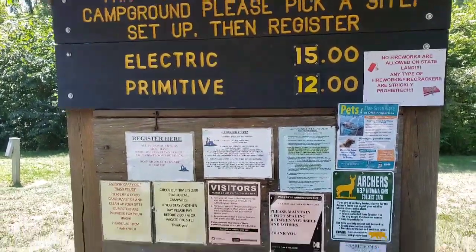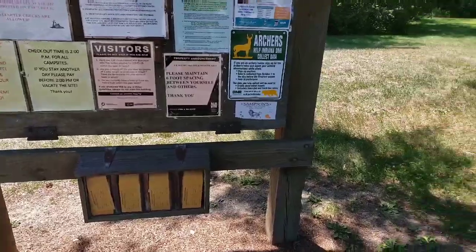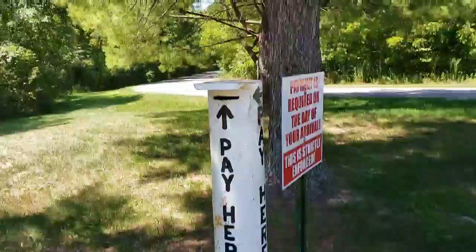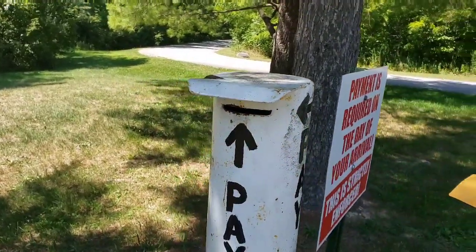As it says, it is self-registration. You grab one of these envelopes down here, bring your own pen because they don't have any. You fill that out, tear off your little tab that goes on your site, and you drop it in this pole. Then you're not breaking the law.